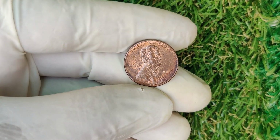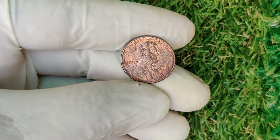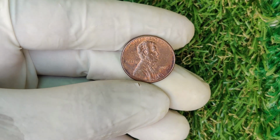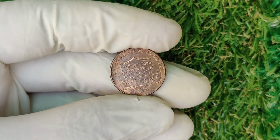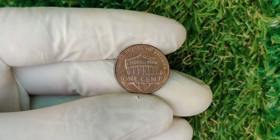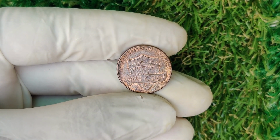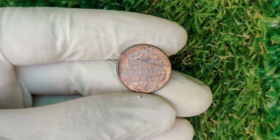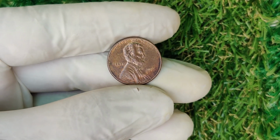Worth more than $1 million? Well, believe it or not, the 2012 Lincoln penny has skyrocketed in value and is now fetching an unbelievable $1.2 million on the collector's market. So what makes this seemingly ordinary coin so special? Stick around as we dive into the fascinating history, the key features, and the jaw-dropping worth of the 2012 Lincoln penny.